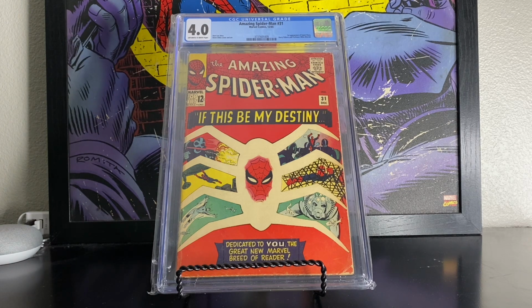And plus this copy has very deep colors, so it really stands out to me. This one's graded 4.0, and I feel like this one still has a lot of room to grow as well. One of those Amazing Spider-Man books that is a key issue. It has two huge characters, Gwen Stacy and Harry Osborn. However, it's not that expensive, so it's still fairly affordable.